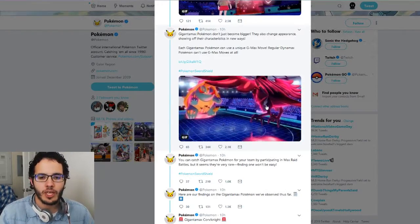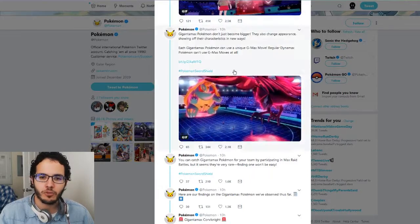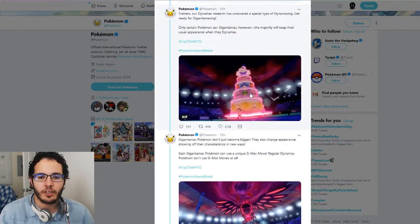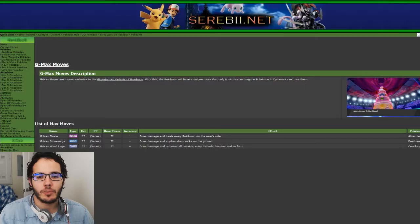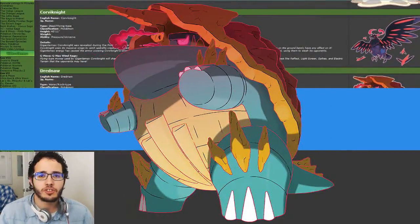So, as you can see here, we have Corviknight and Drednaw. They're both Pokemon that got Gigantamax forms. There's also the other one, the Alcremie. So we have a shot from Serebii, so you can get a better shot of them right here. So Corviknight's pretty simple. It's just a giant Corviknight, except this time it has birds flying around it. And Drednaw just honestly looks like a giant Godzilla.